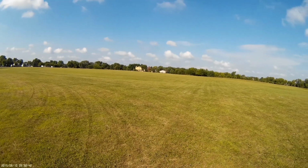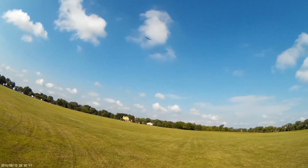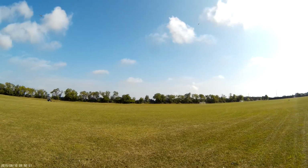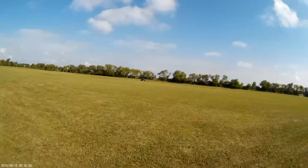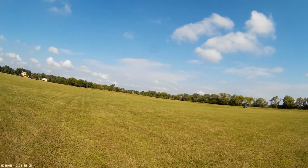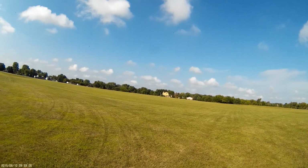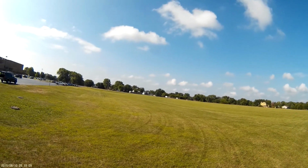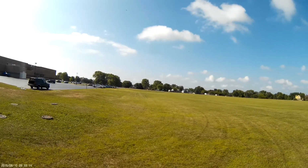Okay, we'll give it a little power here. I'm going to bring it a little closer. And that's just about half throttle, and she cruises pretty flat. Alright, that's 50% throttle right now. And she's still climbing a little bit, but I'm going slightly into the wind. Like I said, I put a gyro in this thing, it's going to be awesome.